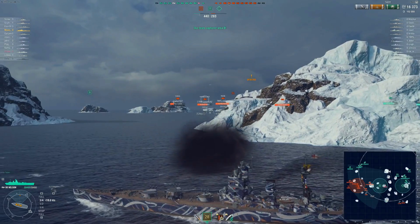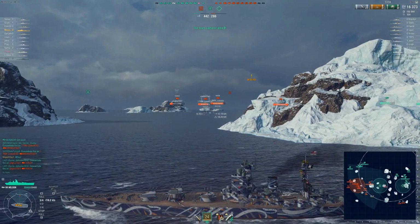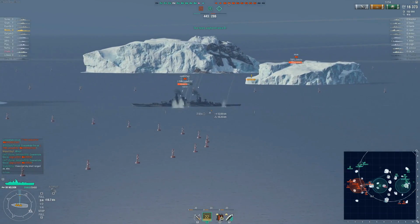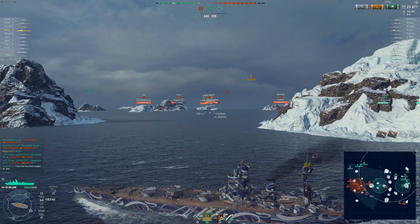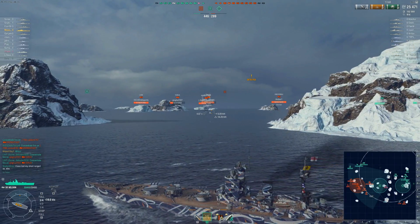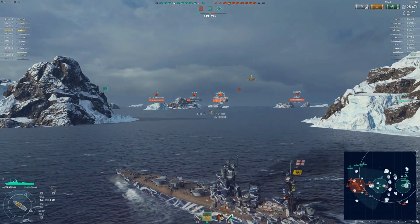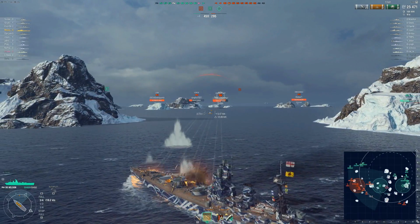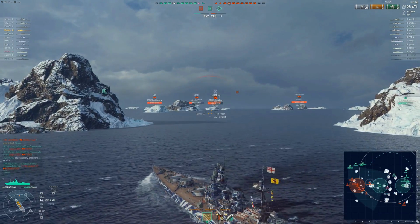Now, I'm maybe not the best Nelson player because I do love shooting AP, but I would think that shooting a broadside Kronstadt would get me a little bit more damage than 9,000. Now he's going to shoot a broadside salvo against me. I did 9,099, and let's see how much he does against me as I angled in. Remember, this was battleship versus cruiser, so he knocks almost 10,000 off of me.